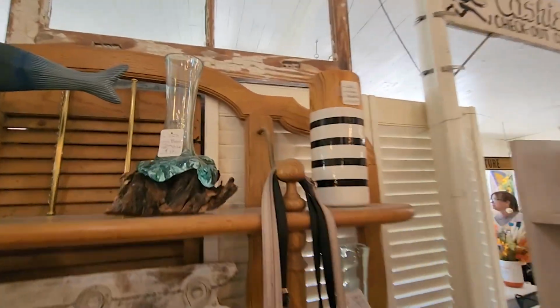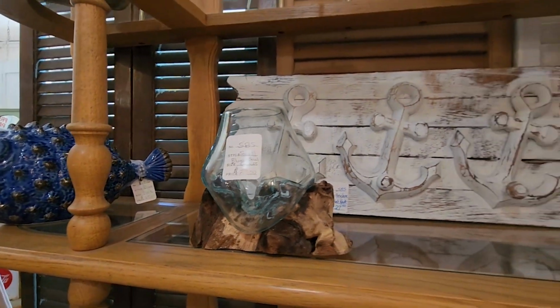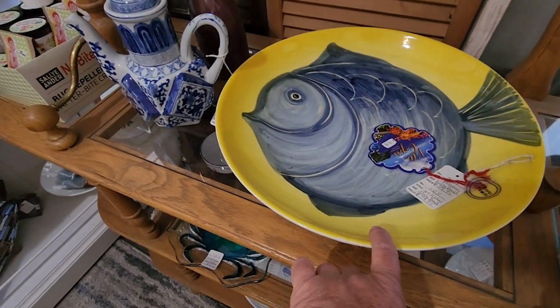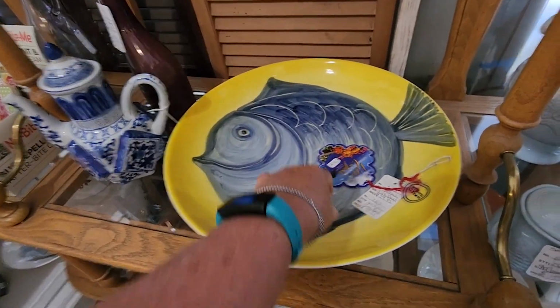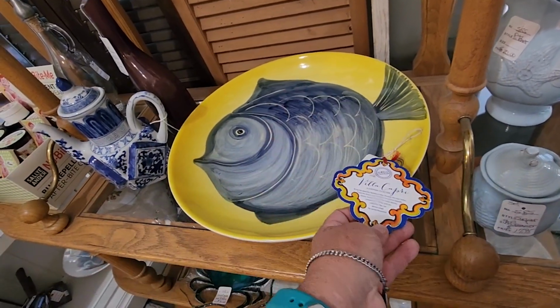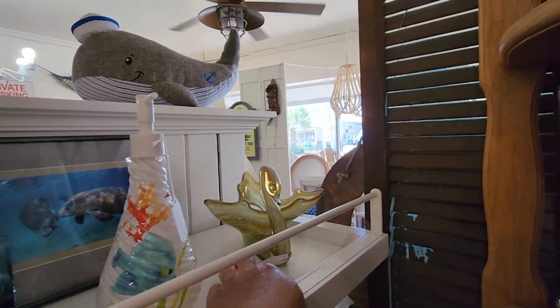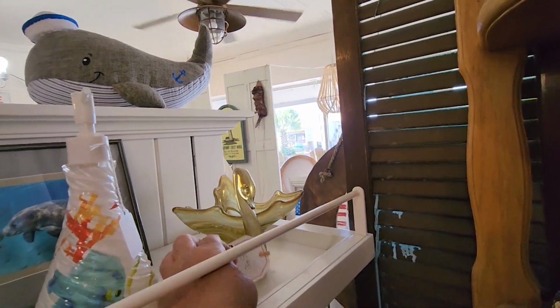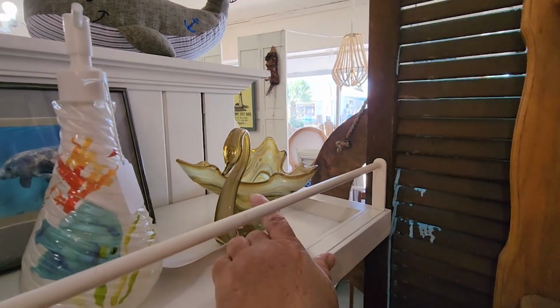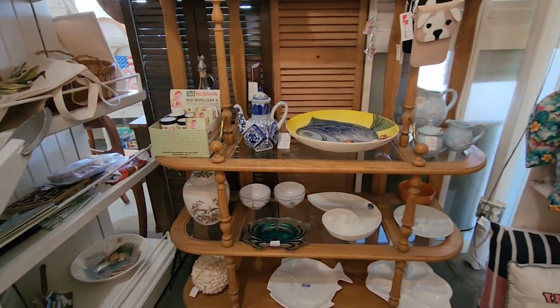Look at this one, too. And this one's only $29. These are incredible pieces. Beautiful. Oh, look at the fishy. $79. Let's see. Villa Capri. My favorite's the blue crab. My favorite's the blue crab, too. I got all kinds of different glass here. And we all know what this one is. If you know what this is, put it down in the comments. Let's see how many of you answer that one.